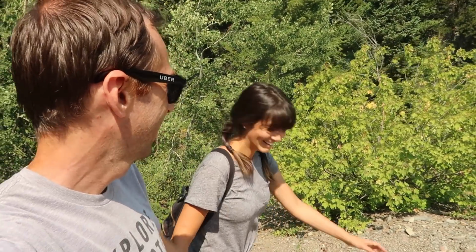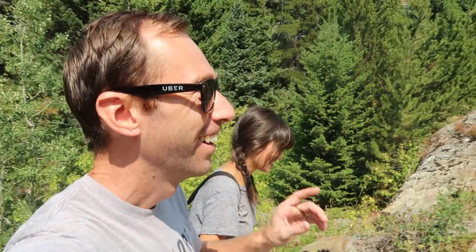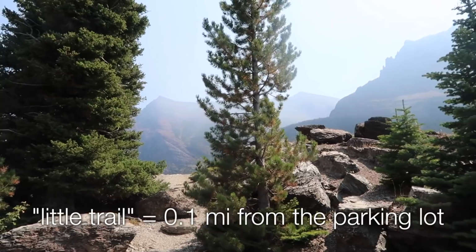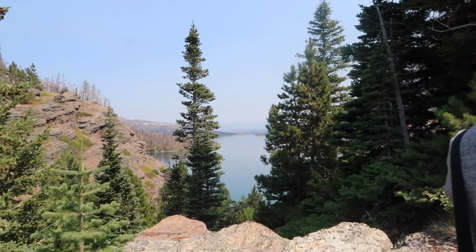As soon as that uphill starts, we slow down, huh? We're on a little trail heading out to Sun Point in, I think, St. Mary's Lake. Whew.